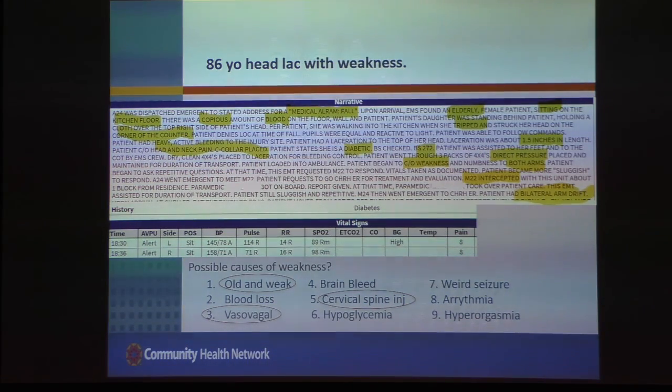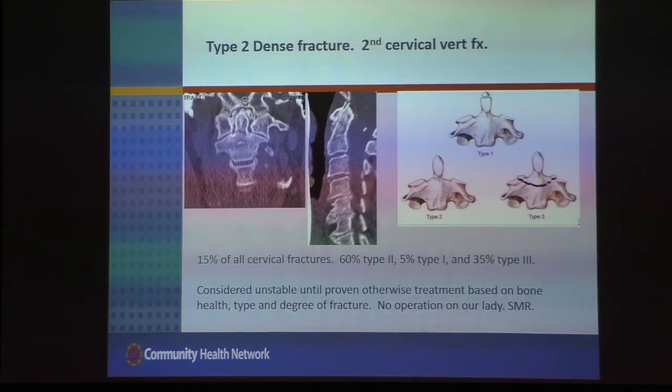She didn't bleed too much. Her hemoglobin was okay. She never really dropped her blood pressure. She never got hypoglycemic. She never had a seizure. She didn't have hypercapnia, which is weird in an 86-year-old. But here's her cervical spine fracture right there.